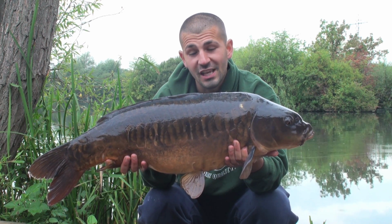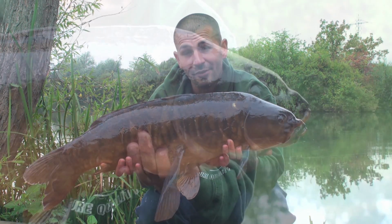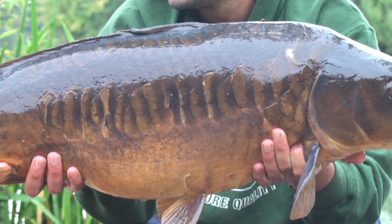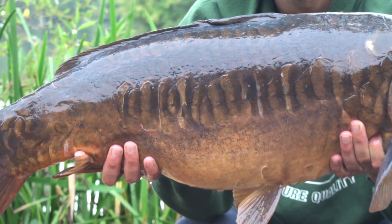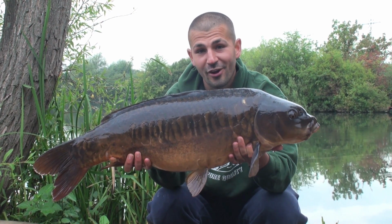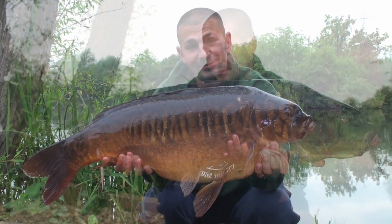Just had the fourth fish of the session. It's a 20.5-pound mirror. These quick overnighters pay off. I got here at like 4 o'clock yesterday. So if you can get down for a quick overnighter, it's worthwhile.